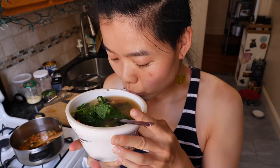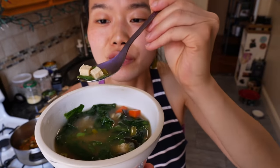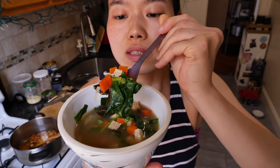Mmm, smells vaguely like fermented soybeans, which is exactly what miso is. It's light, it's soothing, it's healthful with a lot of veggies and a little bit of protein. It's kind of like a hot salad and a lot of dressing. Is that essentially what soups are? The tofu are like little sponges of flavor and juice. The seaweed is nice and slithery and tender. The spinach is well wilted and the carrots are nice and crunchy.